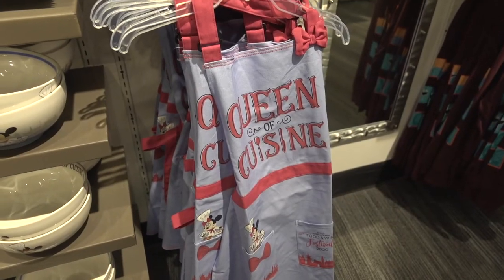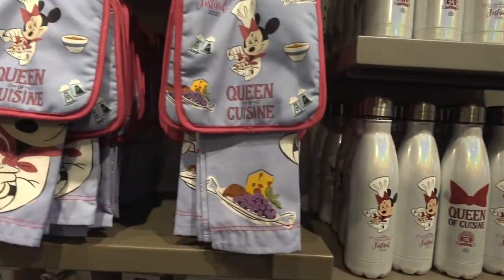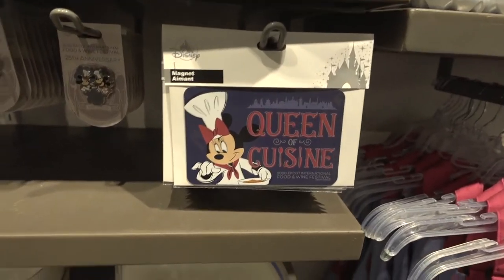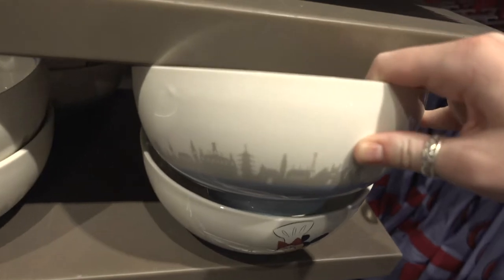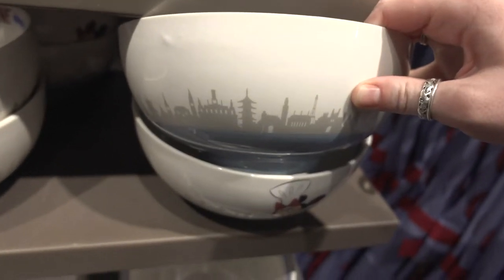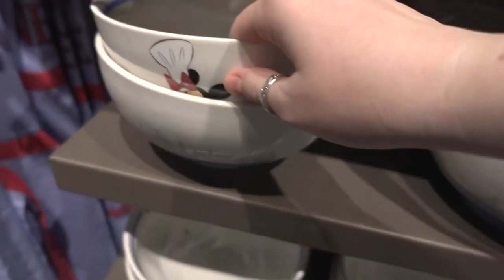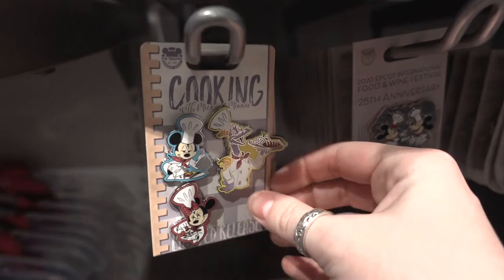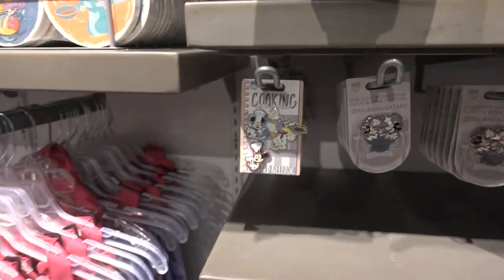And then of course, we gotta grab this. We've got Minnie's Queen of Cuisine line. She's got an apron, a water bottle, oven mitts, and a tea towel. You got another magnet. You have this cute bowl, and I'm not gonna pick it up all the way. It's an elevated bowl. It has World Showcase all around it. And Minnie as a chef. And then this is a limited release pin set, so I'm gonna grab those. You guys know.